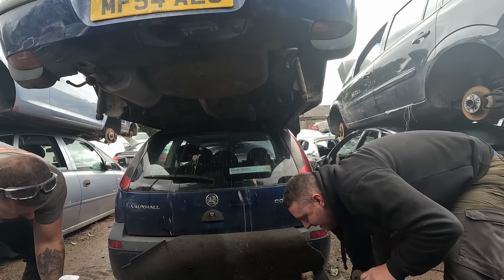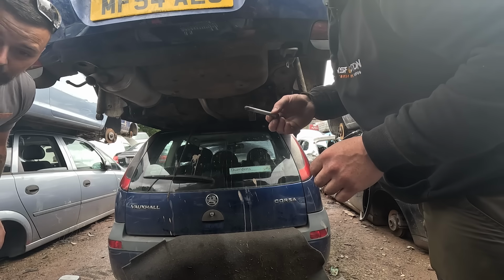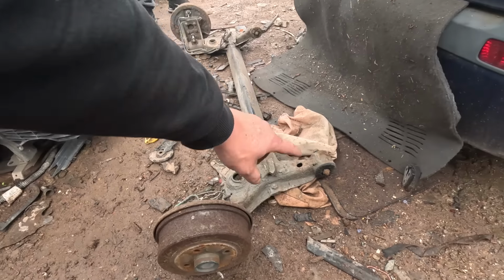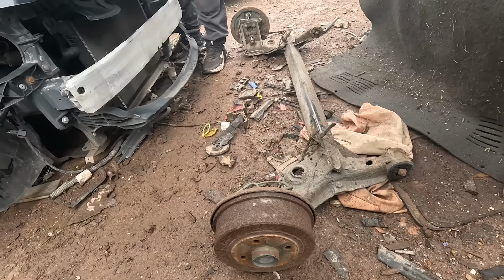Oh, look, down to zone, isn't it? Easy. Where's the other nut gone? So yeah, this is all we need. We're literally going to clean it all up, get rid of all the crap off it. We just literally need to mount something to that to hold it up, just so the wheels can be bolted on and off.